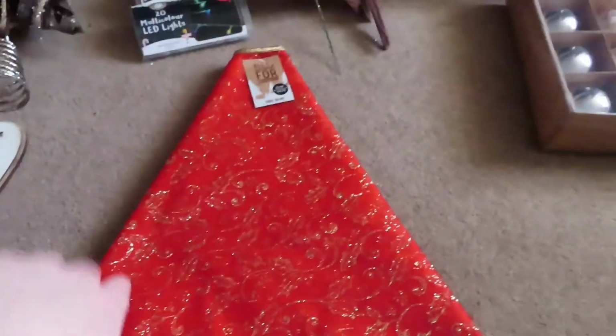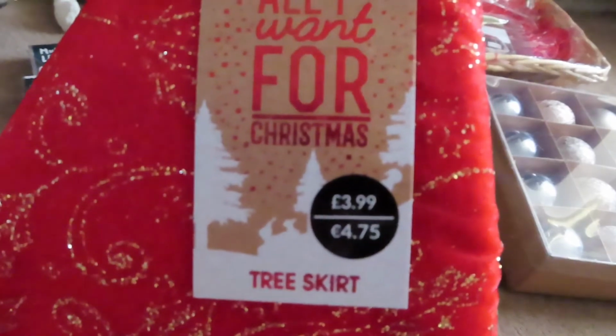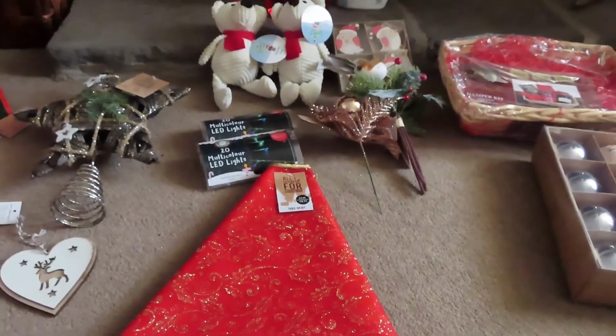I have a feeling the glitter is going to go absolutely everywhere. It's got the lovely gold rim, and this was £3.99, so yeah, that's a lovely tree skirt. We haven't got a massive tree, but this looks like it's going to be the perfect size and it's going to go so well.